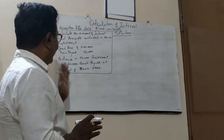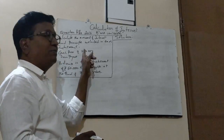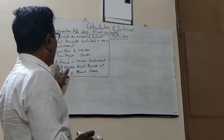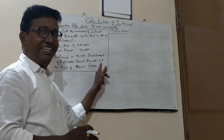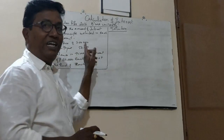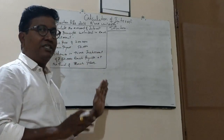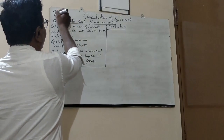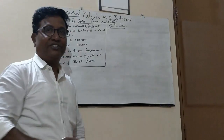Now for this, what information is furnished to us? It is very simple. Cash price is given as 2 lakhs, down payment is 50,000, and the balance is in 3 installments of rupees 60,000 each, payable at the end of each year. In this question, the rate of interest is nowhere given. If the rate of interest is not given in the question, we should understand it is the third method of calculation of interest.